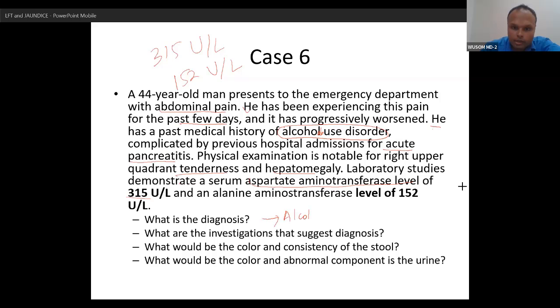What happens in alcoholic liver disease? The first stage is fatty liver. The liver will have fat, but this is a reversible condition. If the person stops taking alcohol, the liver can return to normal. The second is a severe condition: if the patient does not stop, the liver will progress to cirrhosis. So fibrosis will happen in the liver. The normal cell architecture is lost. Have you been taught the histology of the liver?